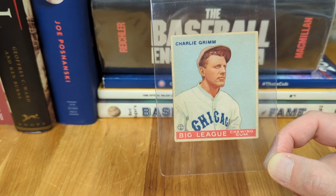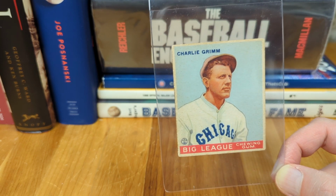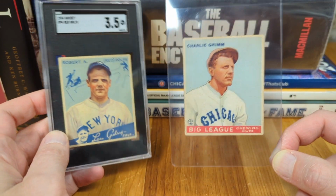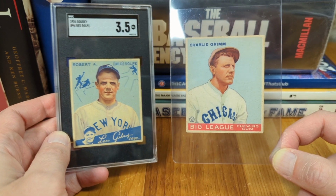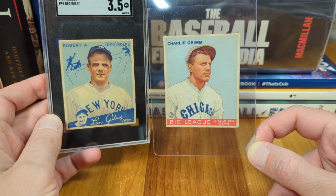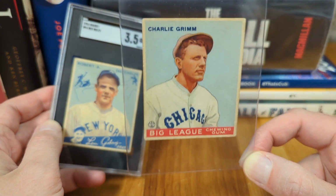So I'll put the ticket aside, but I'd be curious to know what you think about that. I mentioned at the start of this, I have one 1934 Goudey. Here it is. I got this at the National last year, my Red Rolf. It is a rookie card of his. Notice anything in common there? There's something about the light blue backgrounds that just pulls me in. So that was one reason why I was drawn to this.